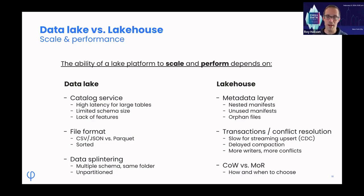Transactions, conflict resolution, right? It sounds great, but in reality, when you have a lot of systems reading and writing concurrently very fast, it's actually hard to do, and it tends to slow down the whole process, especially when you're trying to do streaming upserts. So if you have a database that's streaming CDC data, that actually slows down because you constantly have to merge and delete files and update files. It's just a lot of work. If you don't compact your data frequently, you're going to hurt performance.